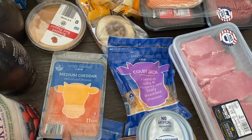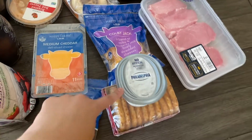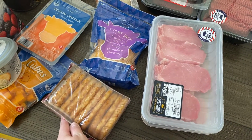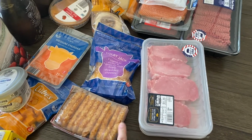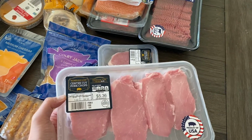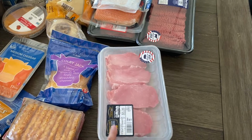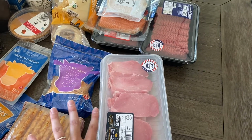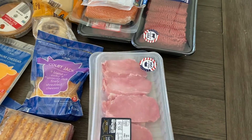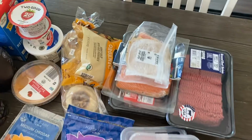Got some sliced cheese, some shredded cheese, cream cheese. Got hash browns, most likely for breakfast for tomorrow. Knowing Joe, he will want to do hash browns and bacon and just make a really good breakfast for Sunday. I got pork chops instead of chicken thighs, because the one thing about Aldi is that sometimes they don't have everything that I would want to get. Sometimes they just don't have it out or in stock. So I got pork chops instead, totally fine.